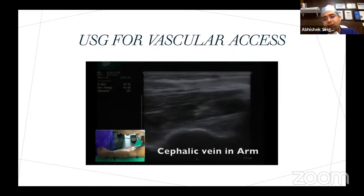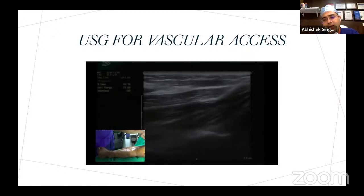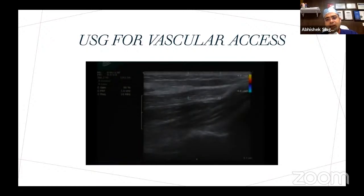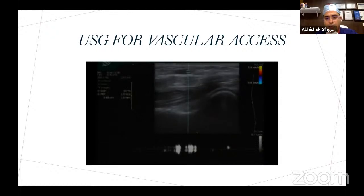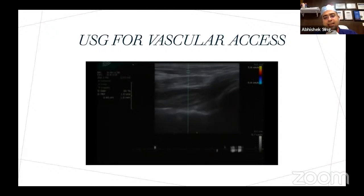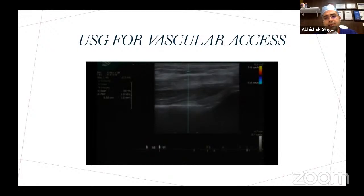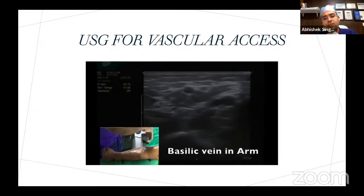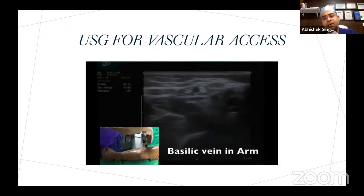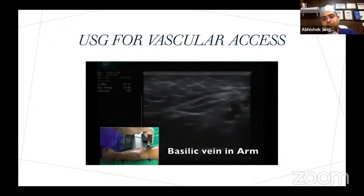We say that that is a cephalic vein because the distance from the skin is less, whereas the basilic vein is a really deep structure. Again, we see the monophasic flow, which tells us that this is a venous structure, not an arterial structure. For anybody who's starting out, these things may be important to know: a structure which is collapsible, has thin walls, has monophasic flow, has respiratory variation, is a vein.